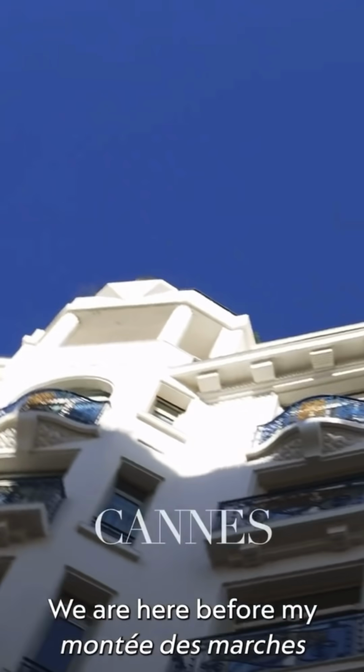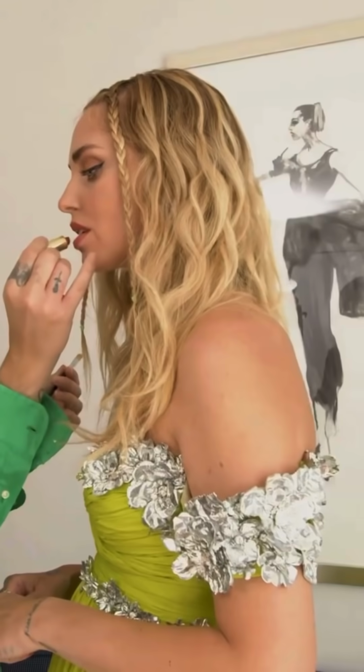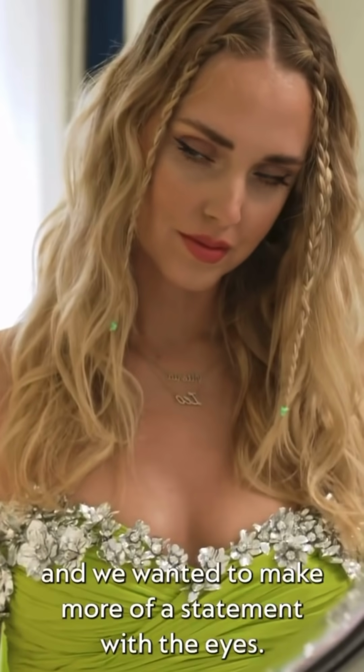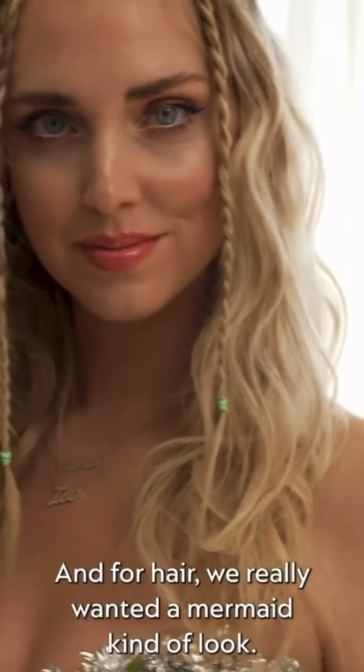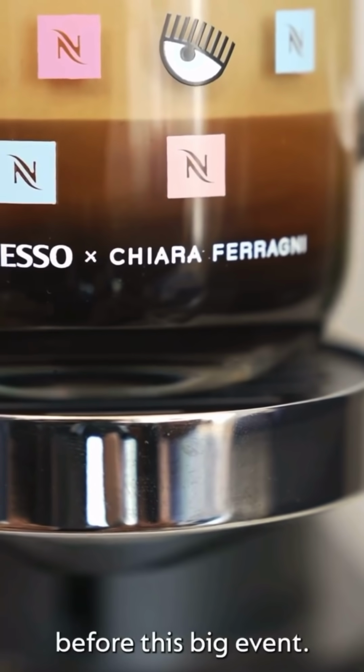We are here before my red carpet at Cannes Film Festival. For makeup, we really wanted a very natural look. So we wanted to make more of a statement with the eyes. And for hair, we really wanted a mermaid kind of look. I'm having a coffee moment to step back and relax before this big event.